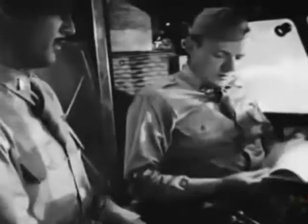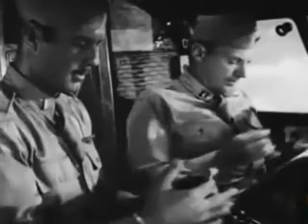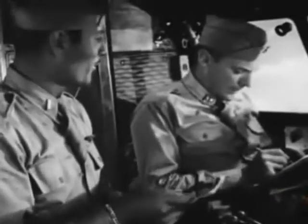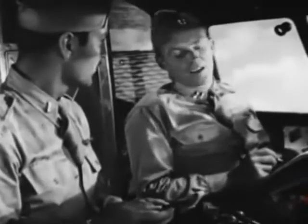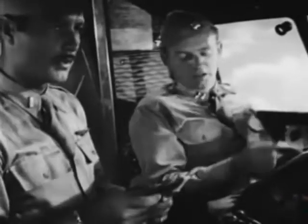Mind if we go along, Captain? Maybe we can pick up a few pointers. We want to see what a transition pilot learns after he's through with his groundwork. Lieutenant, what's the first thing you do in the cockpit after checking Form 1A? Flip on the battery switches. Wrong. The first thing you do is adjust your seat so that your eye level hits the center of the windshield.